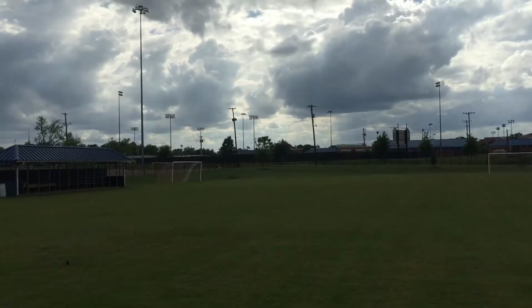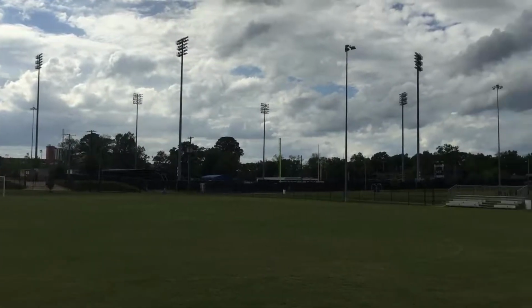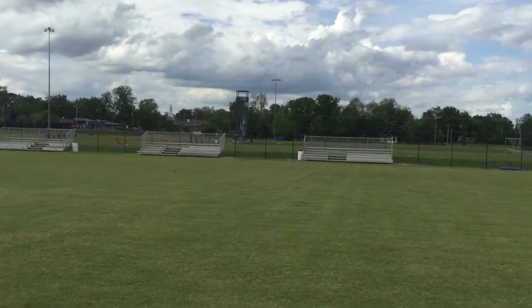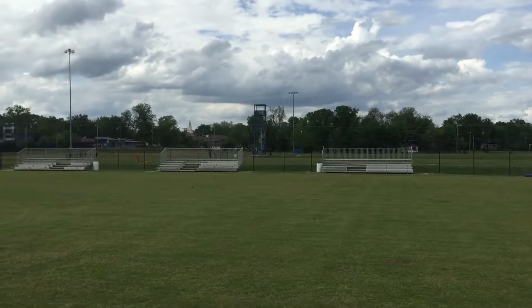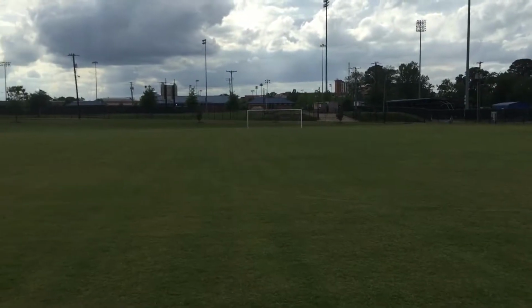He told me that there are no imminent upgrades or relocation planned for this facility. There are a lot of things that he wished there were: bigger stands, a concession stand, bathrooms. There are no bathrooms here.